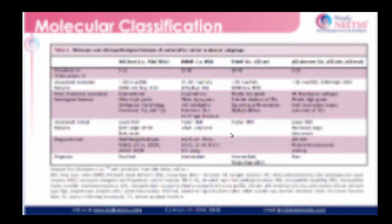Please go through this table before your exam, because you should expect a question from this topic. This is a frequently asked topic, and the premier institutes that set the question paper, that is CMC Vellore or AIIMS or Safdarjung, have started doing this molecular classification of endometrial cancer.